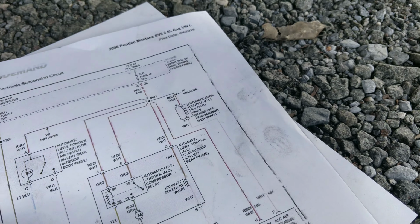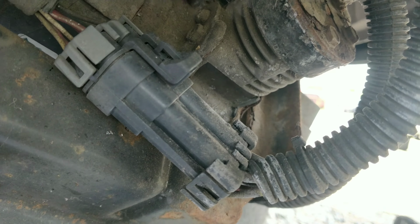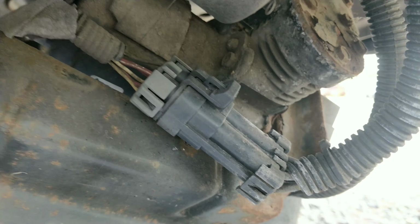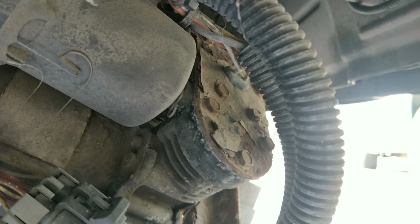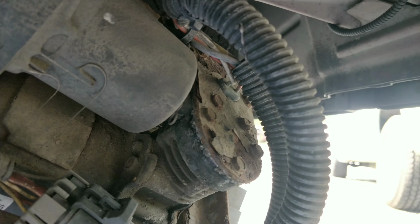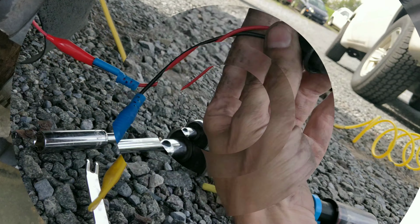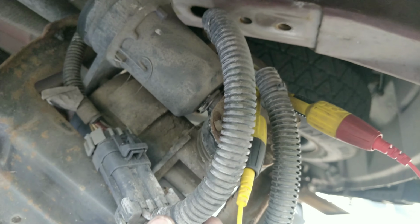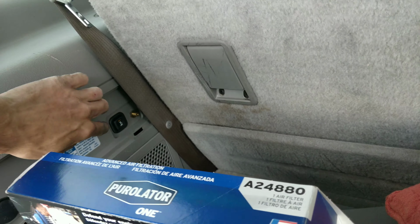So what I'm going to do is, I think I'll just get a test light. I'll put a test light in here and see if the light lights. If it lights, our circuit's good, and it's just a bad valve. So I'm gonna set that up and we'll be back. So guys, I got my test light. Just pierced the wires right here, because if that's bad, we're gonna have to replace it anyway. Let's see if we can get it to light up.